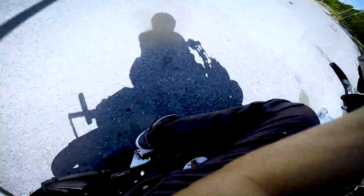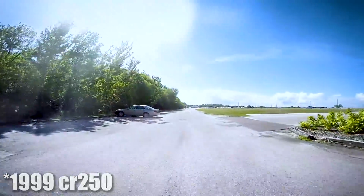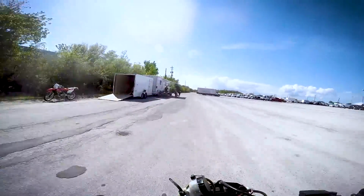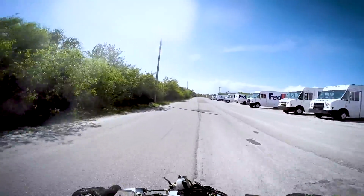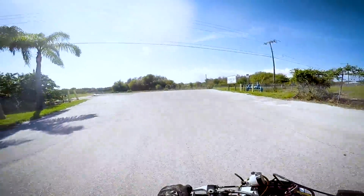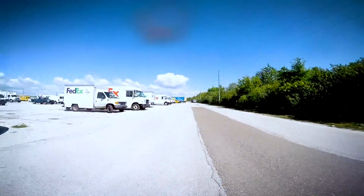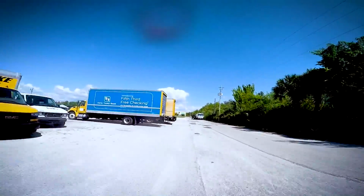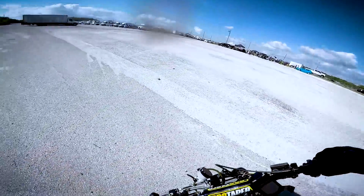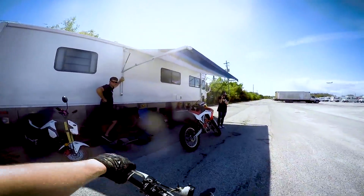Yeah, this is definitely a 250. I think it's a CR, I'm not sure. Yep, CR250. Not sure what year, I've seen it in videos before. But riding this thing, watch this, guys. Woo! Unreal. Sketchy. I love it. We need one.